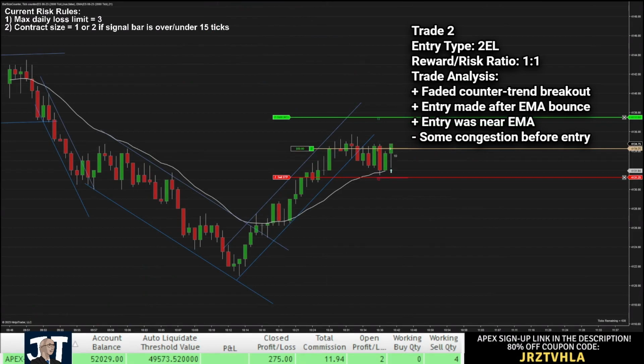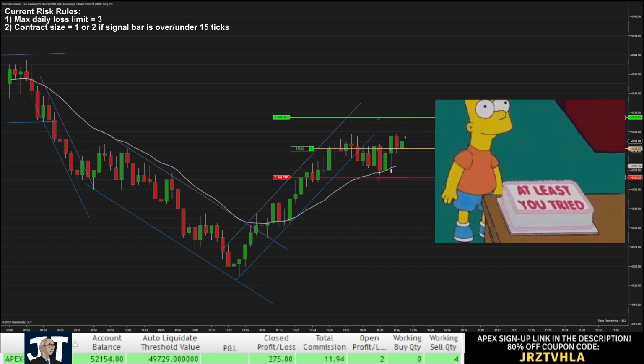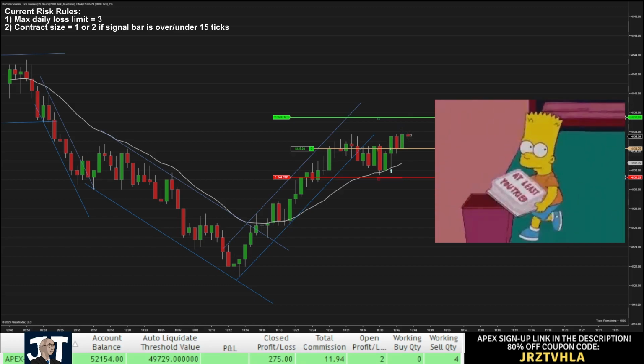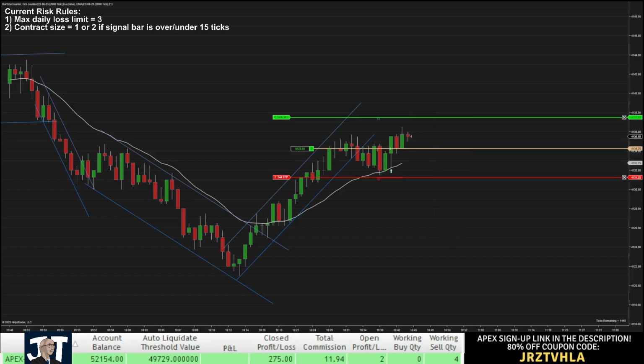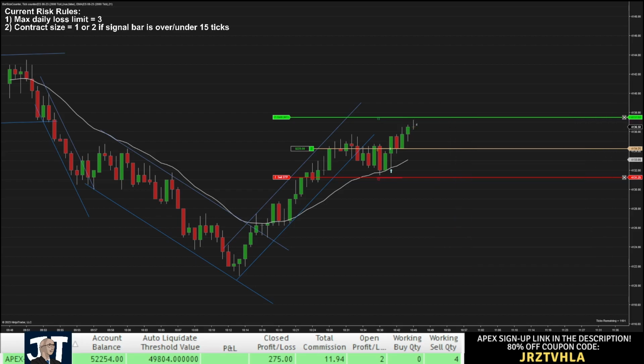I got stuck in a number of work calls, so wasn't able to trade for a few hours, but came back just in time to see price break out of an uptrend and seem to find support at the EMA. Most first attempts at counter-trend breakouts tend to fail, so I fade this breakout with a second entry long entry, and I'm able to scalp out for my second win in a row. Both these wins so far have shown how reliable the EMA can be when combined with price action concepts.